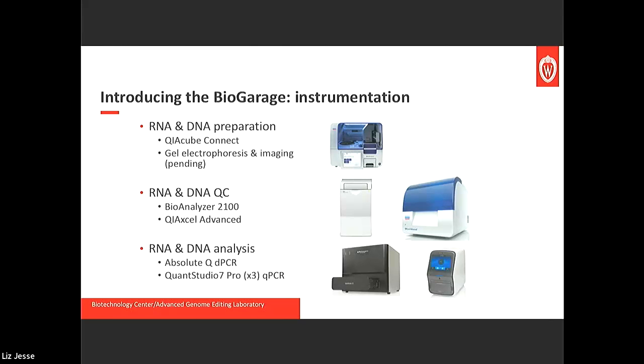So if we first look at instrumentation, we've got instrumentation for RNA and DNA preps. We've got a QIAcube Connect that does automated RNA and DNA prep processing. There are other tools to do more traditional processing if needed. I believe we'll eventually have a gel electrophoresis and imaging setup there as well. To QC your RNA and DNA, we've got a Bioanalyzer and a QIAxcel Advanced. And then, of course, to analyze your samples, we have the Absolute Q, like we've been talking about.